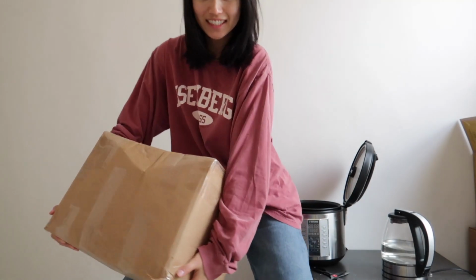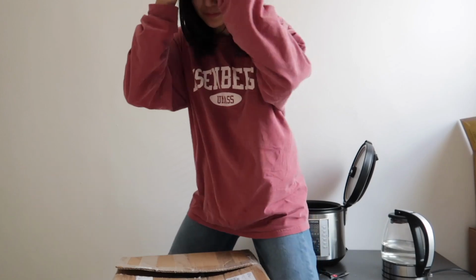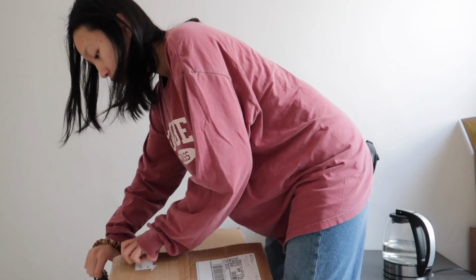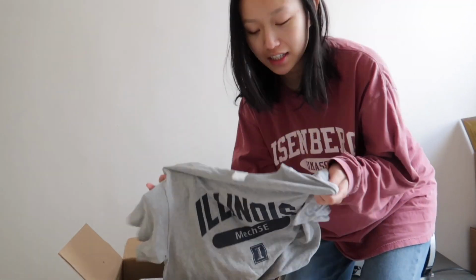Okay, it's a huge, huge box. It's like 30 pounds, she told me. So I'm gonna unpack it now. She gave me my Illinois shirt. I didn't really need it, but thanks, Mom.